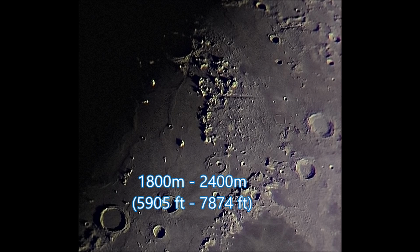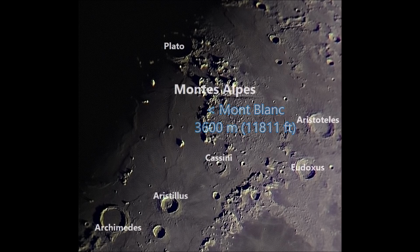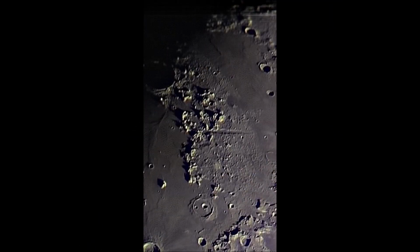The peaks of the Alps range from 1,800 meters to 2,400 meters on average, with Mont Blanc being the highest at 3,600 meters. The entire mountain range has a length of 334 kilometers. Part of the mountain range is separated from the rest of the mountains by a huge valley, the Vallis Alpes. The Vallis Alpes is a wide rift valley. It has a length of 166 kilometers and reaches a maximum width of 10 kilometers.